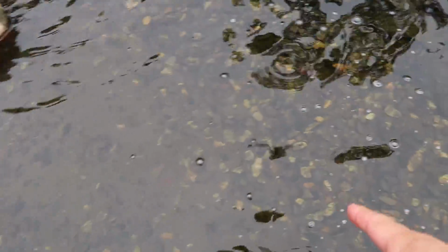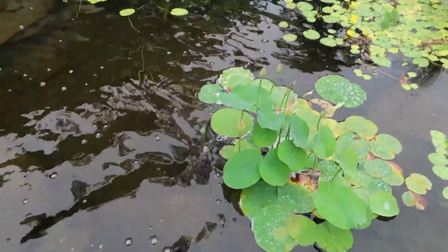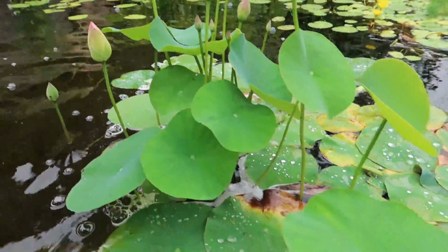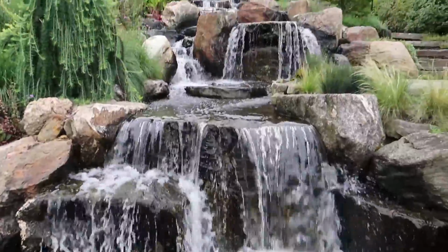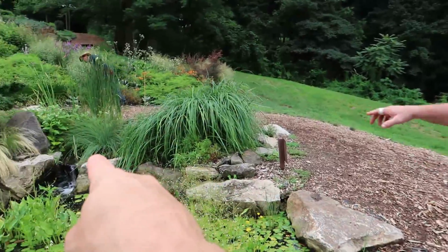So you can see the water quality because we got a wetland filter on this. This is what we need on the other gardens. Look at the number of blooms on this lotus. There's got to be a dozen blooms on that. Love that bottom waterfalls. And then this. Wow. Unreal. So this is the little wetland filter right here?